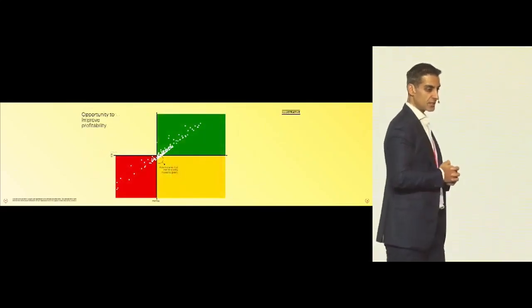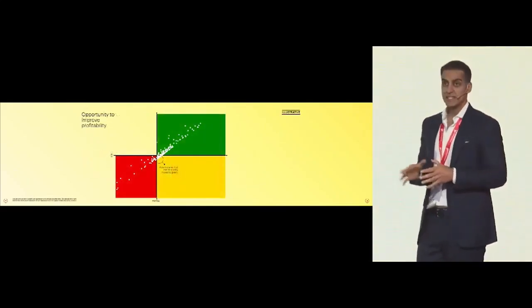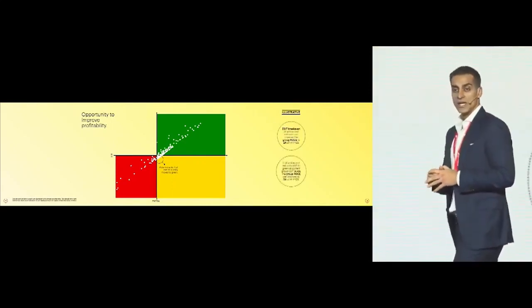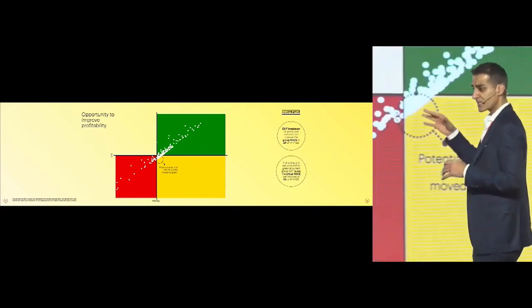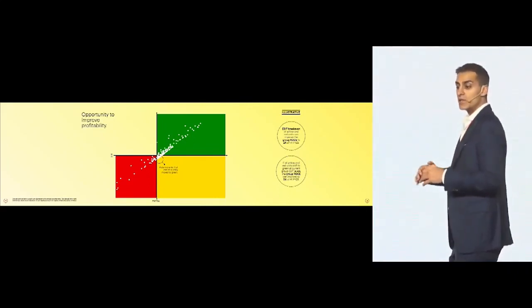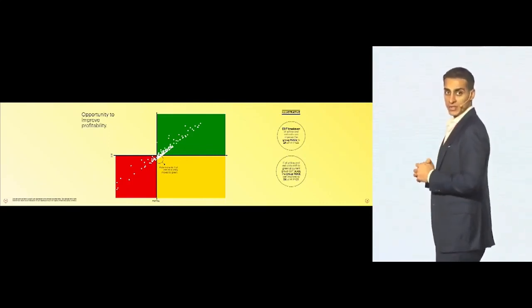If you move to the next slide, you will see this is a scatter graph of all our units. You will see that there are still a few units which are in the red and yellow category. This is what we are going to be focusing on for the next 2.5 years. If we take these red and yellow units and convert them to break even, already our ROS will double at the group level.